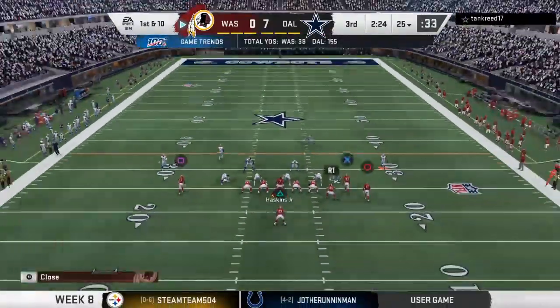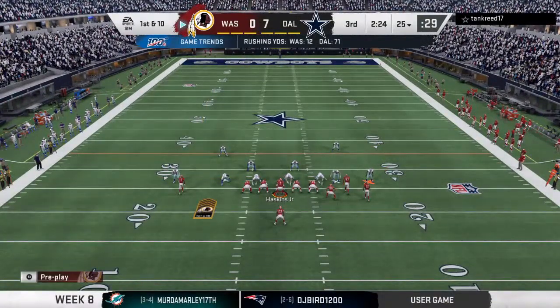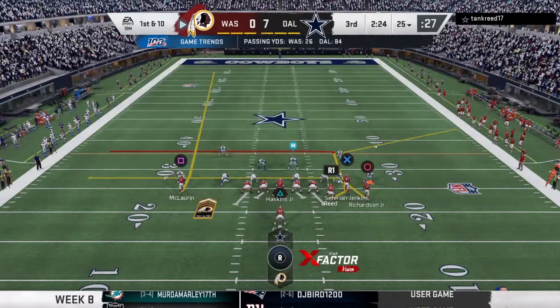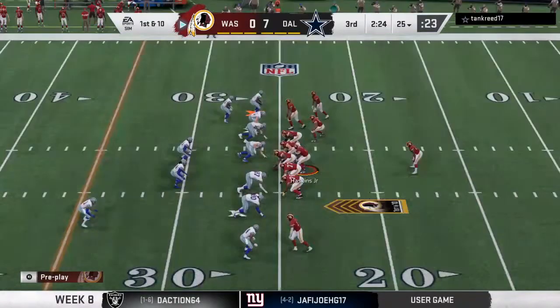Out there ready for this next drive, the Redskins offense. And this game was all square at halftime, but now they find themselves down 7 following the opening drive touchdown here in the 3rd quarter. And they need to take a good, relaxing, deep breath, don't you think?